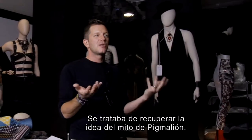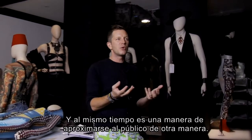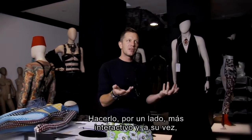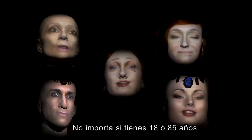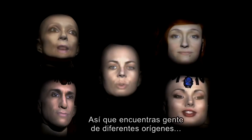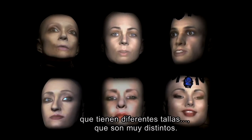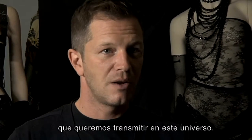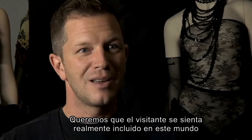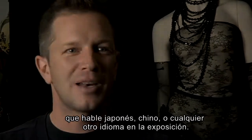So it was about this idea, like the myth of Pygmalion, of something that is not real becoming alive. And also it's to give a new approach to visitors to the museum, to make it more interactive in a way, but also to reflect the world of Jean-Paul Gaultier, to show that there are different types of people and that everybody is welcome in it. It doesn't change if you're 18 or 85 years old. So you have people from different origins who speak different languages, who have different skin tones, who have different shapes, who are very different. And that's the strong social message that is important in Gaultier's work, that we wanted to reflect in this universe. We want the visitors to be really included in this world, so they can relate to anyone who speaks Japanese or Chinese or Spanish in the exhibition.